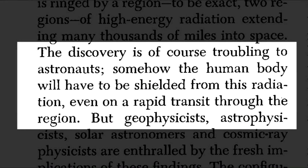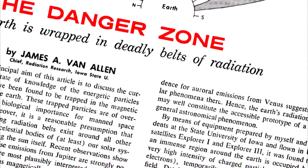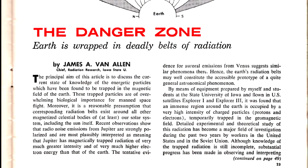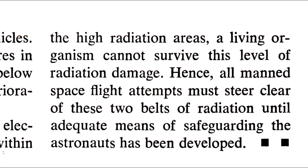The discovery is of course troubling to astronauts. Somehow the human body will have to be shielded from this radiation, even on a rapid transit through the region." The second article, published in the December 1961 issue of Space World and titled The Danger Zone, concluded with this blunt statement. "A living organism cannot survive this level of radiation damage. Hence, all manned spaceflight attempts must steer clear of these 2 belts of radiation until adequate means of safeguarding the astronauts has been developed."